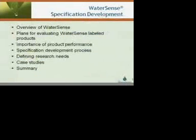So, just in terms of what I'm going to talk about today, I'll give you a very brief overview of WaterSense. We're fortunate to have Administrator Johnson here yesterday, who gave some of that background. I'm going to give some insight into the upcoming plans for WaterSense products. I'm going to build on a lot of the things that Rob and others have talked about today, in terms of the importance of product performance. We recognize that in the WaterSense program.